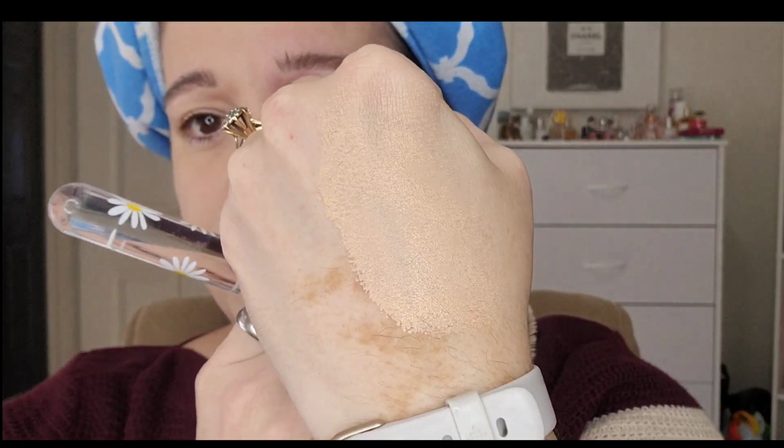Again, I'm gonna use a tiny bit. The texture of this is much more my preference. It's a little bit more thin, a little bit more kind of a whipped type texture. So we're gonna go in with this. And as you can see, even just on the hand, not as much coverage, that's my preference. So we're gonna do like we normally do. I'm going to stamp and push the foundation into place first where I need the coverage.